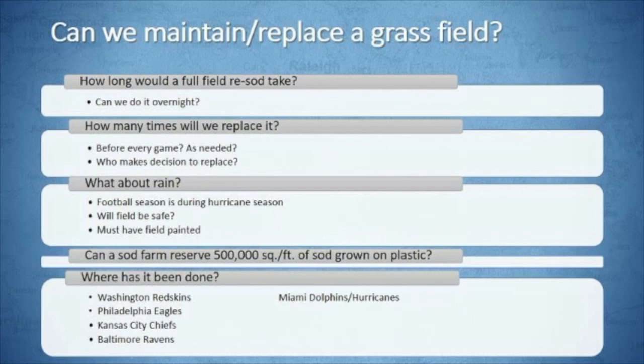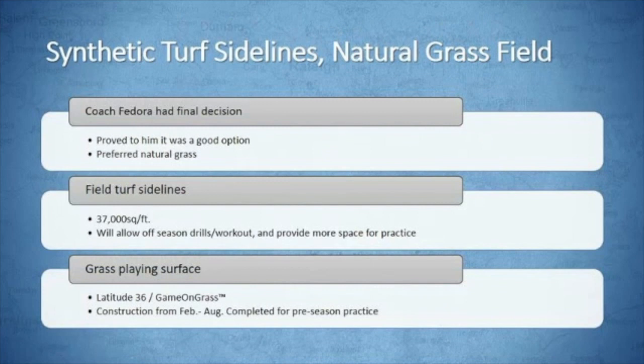And then the last thing is, where's it been done before? Where is this sod used? These professional teams had done it. That was one of Coach Fedora's biggest questions: what are we going to get? Like, what is this surface? And we explained to them that we've used it on your practice field before. You actually played on it at Miami. They switched out the midfield logo, or sodded down the middle, the week before we were there. And I explained that to him, and he thought that field played really, really well. So, when I told him, hey, you're going to be playing on the same grass that you played on in Miami a couple weeks ago, that eased him a little bit on that.